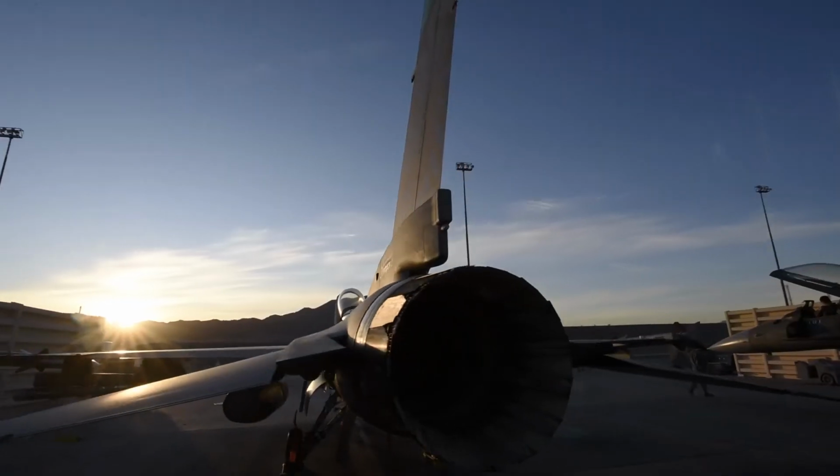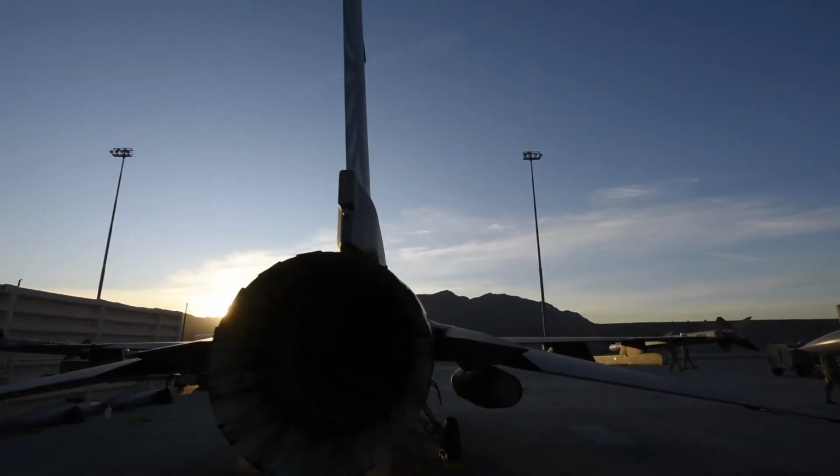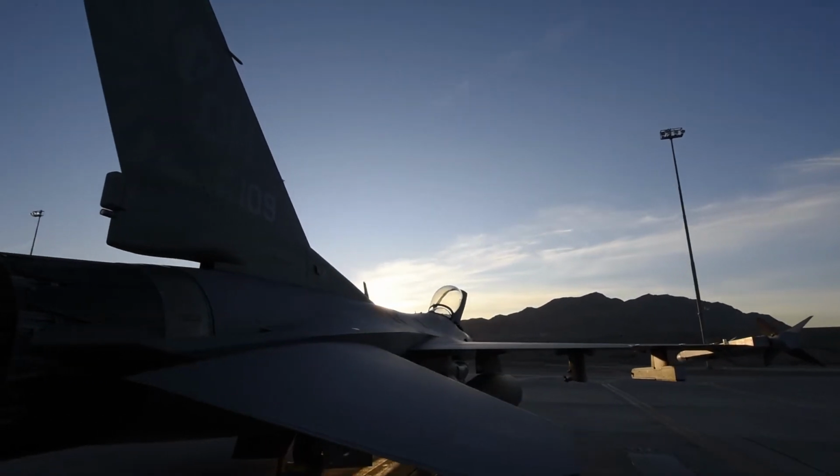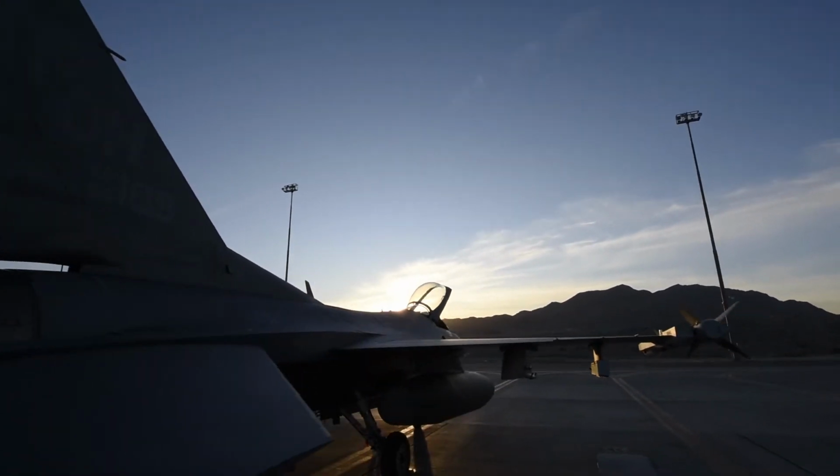We're used to doing counterinsurgency tactics, mainly working with special forces and small groups of people that we support from the air. So this has been a great exposure to learn the differences of how to support a main land combat force.